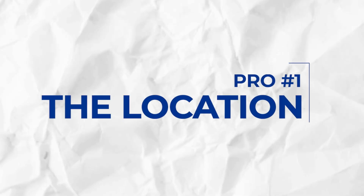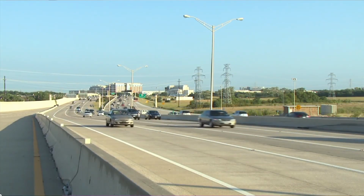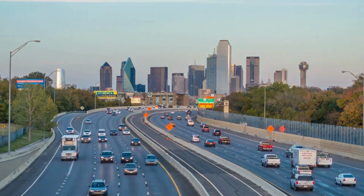I believe one of the main pros is the location. You're very close, just a few miles from our major thoroughfares. And trust me, you will appreciate that during your morning commute, or, well, you're in a major metroplex, anytime you have a commute, that is going to really save you a lot of time just being so close to those areas.